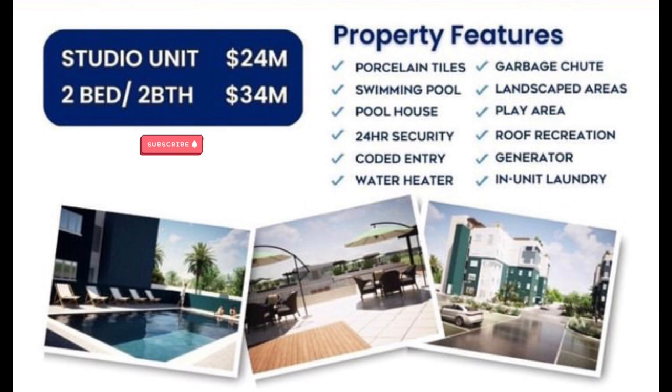I'll be showing you a tour firstly of the two-bed, two-bathroom that is going for $34 million, and then I'll be showing you the studio units which are going for $24 million. And as we go through, I'll also give you a view of what the amenities look like. Now let's get into the tour.